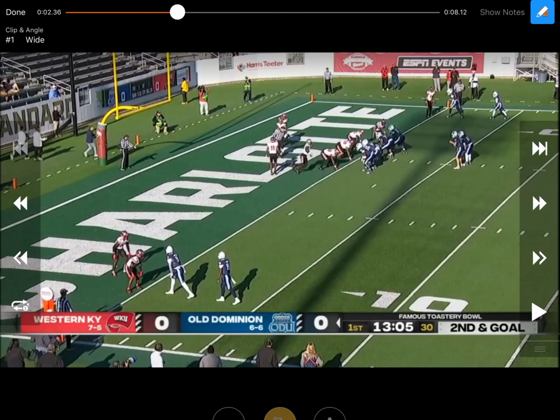In this video, we're going to look at Western Kentucky and Old Dominion. Played a really good game. Western Kentucky got behind by 28, ended up coming back and winning in overtime. So we're just taking a look at some of the fun plays from this game.